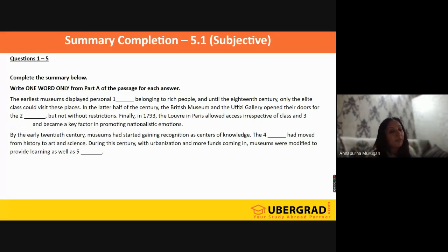And the next thing, see, we have: finally in 1793, the Louvre in Paris allowed access irrespective of class. That means finally what happened in 1793? See, we give more importance to understanding the question. Don't just randomly read off, because when we randomly read, we will not get the idea. We may miss the answer. Okay, so irrespective of class, and so dash became a key factor in promoting national emotions.